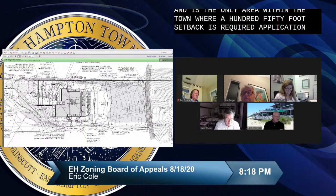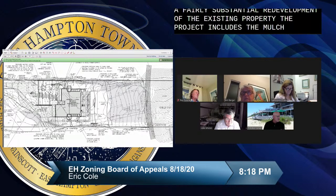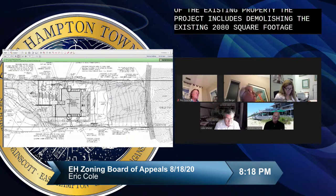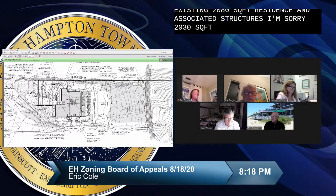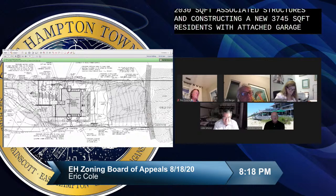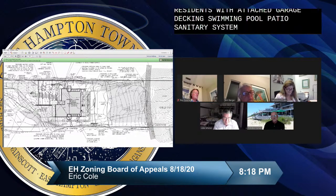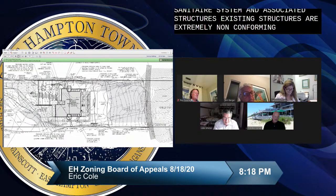The application is a fairly substantial redevelopment of the existing property. The project includes demolishing the existing 2,030 square foot residence and associated structures, and constructing a new 3,745 square foot residence with attached garage, decking, swimming pool, pool patio, sanitary system, and associated structures. The existing structures are extremely non-conforming to bluff crest setbacks.